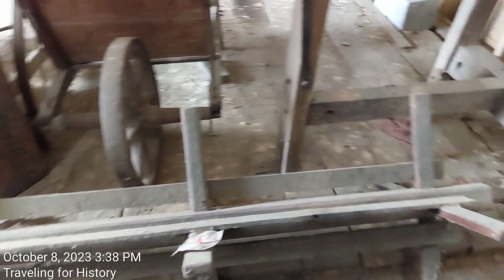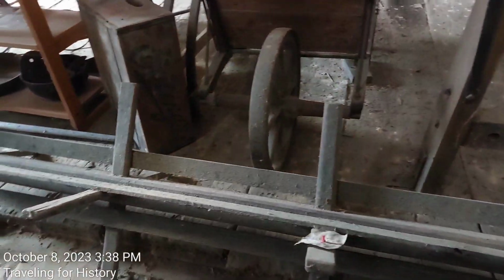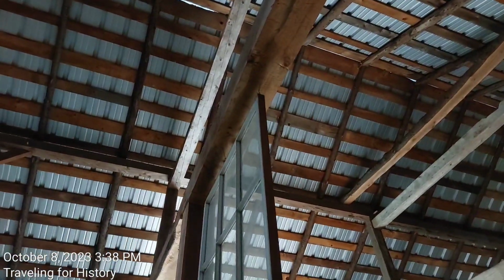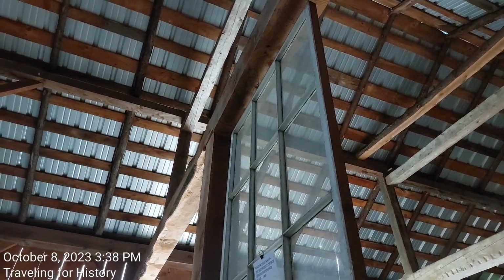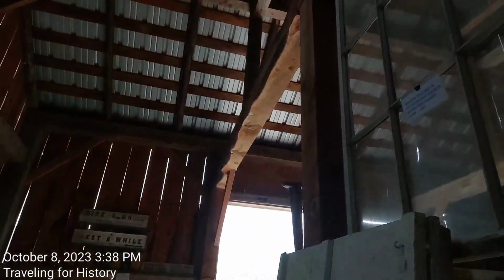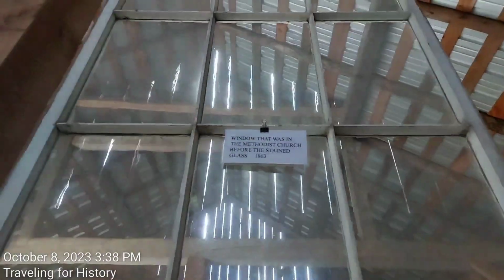Is this another one of those sap buckets? Well, maybe not, because that just reminds me of it. It does, doesn't it? No. Wow. And Coca-Cola crates. The window that's hanging here is from either the Methodist or Baptist church. I'm not sure which. Is it Methodist? Wow. Before the glass windows were put in, the stained glass windows. Oh, wow.